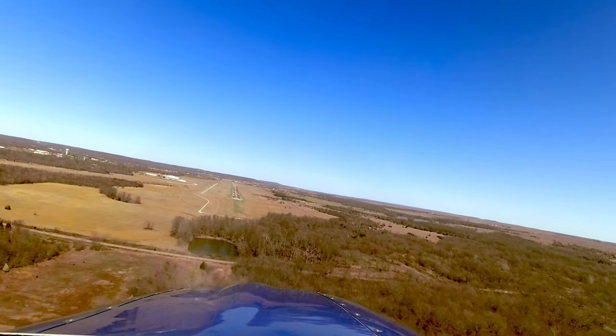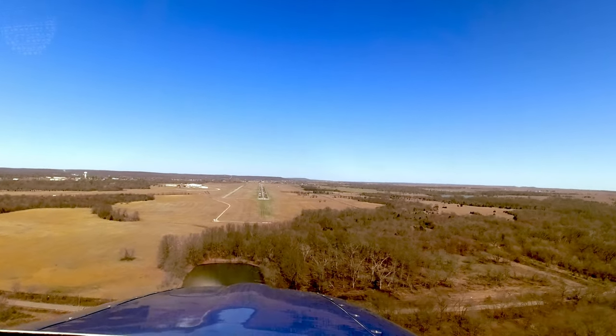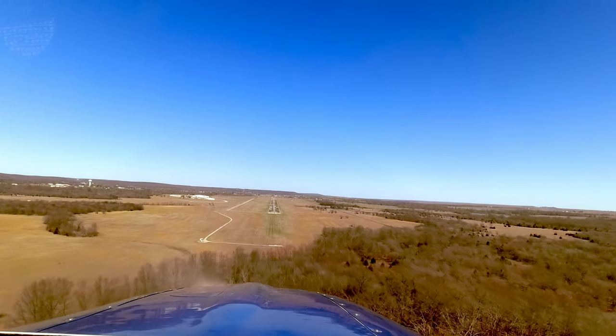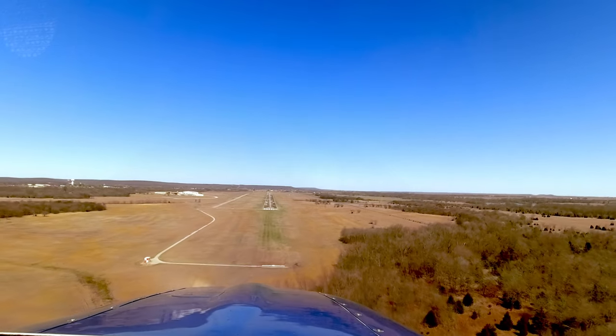Another aircraft, 650 Delta Mike, is going over Conkey and landing 36 Okmulgee.